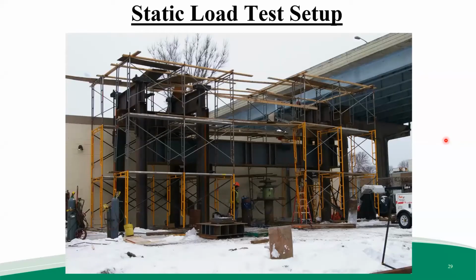So here's a picture of the static load test. The two static load test piles to be tested are here in the middle. This is the pipe, this is the monotube. To the left, we have the 4 H pile reaction piles. To the right, we have the 4 pipe pile reaction piles. The two potential test piles not selected for static load testing are off here to the right. And the concrete piles are off screen. They're not visible in this photo.